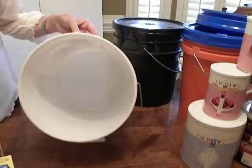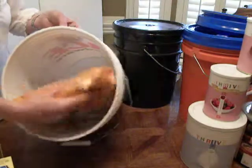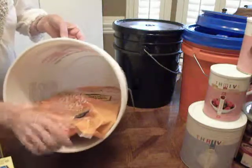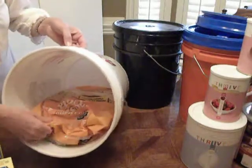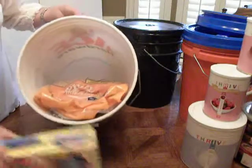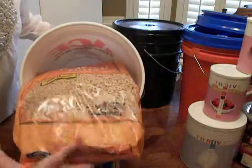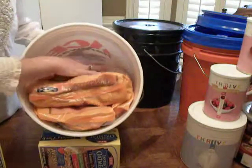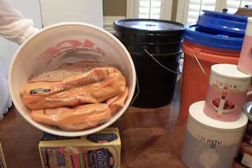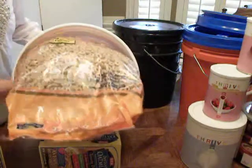So here's an example of how you could store your cereal. You can buy your bags of cereal. I strongly recommend that if you're not loyal to a brand, you do the store brand because it's much more cost effective. I'm going to put that right there to hold it. I just want to show you how much cereal can actually get in here, and with some finesse and finagling, you can actually get a third bag of cereal down in there.